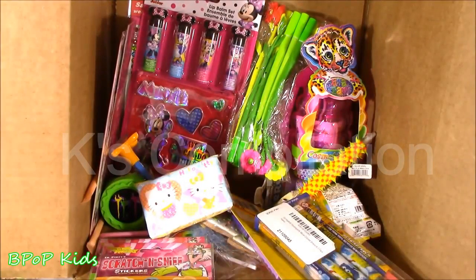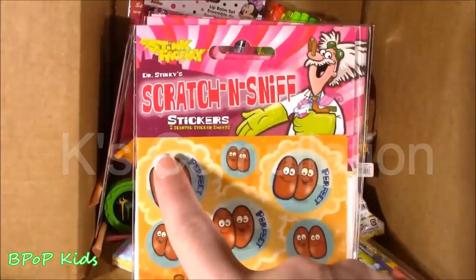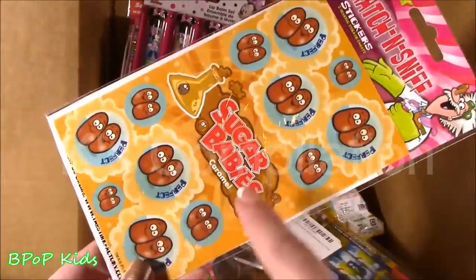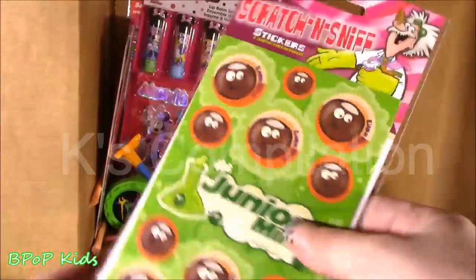Ooh, now this, yeah, this is what I was expecting would be in here. You guys, these were so popular years ago. The little scratch and sniff stickers. Oh, I used to love these. Look at them, they're like candy flavored sugar babies. They smell so good.